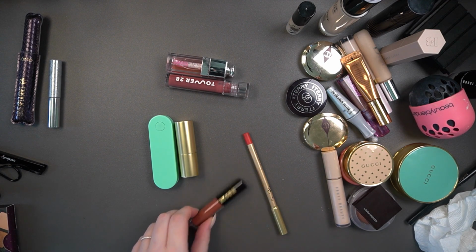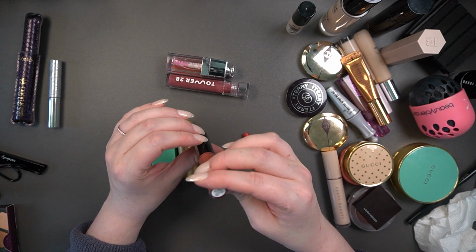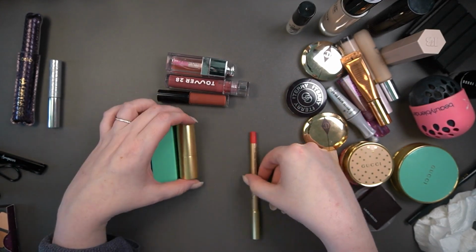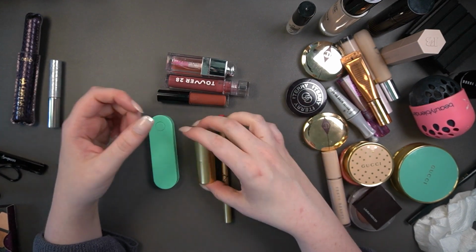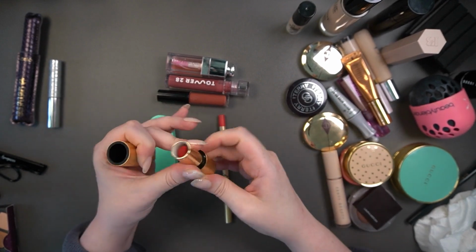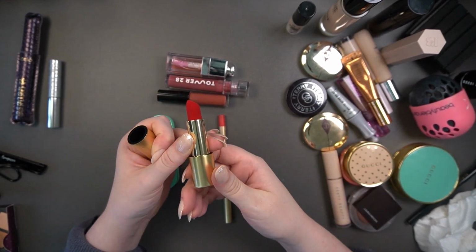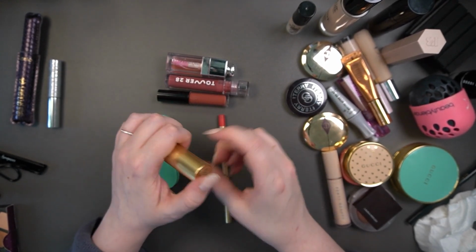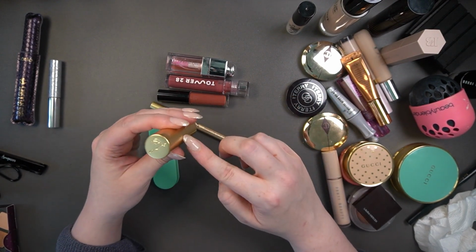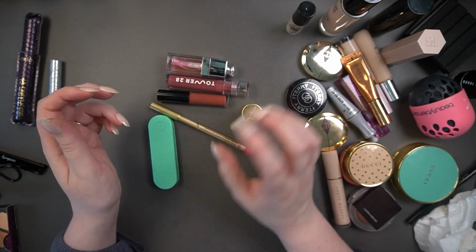And then for more pigmented colors, I brought this lip gloss from Pat McGrath in Flesh 6. And then I also had the Lisa Eldridge Velvet Ribbon set. So this is the lipstick in Velvet Ribbon, just a nice red, and also the pencil. And I did also end up getting my mother-in-law this lipstick for Christmas.